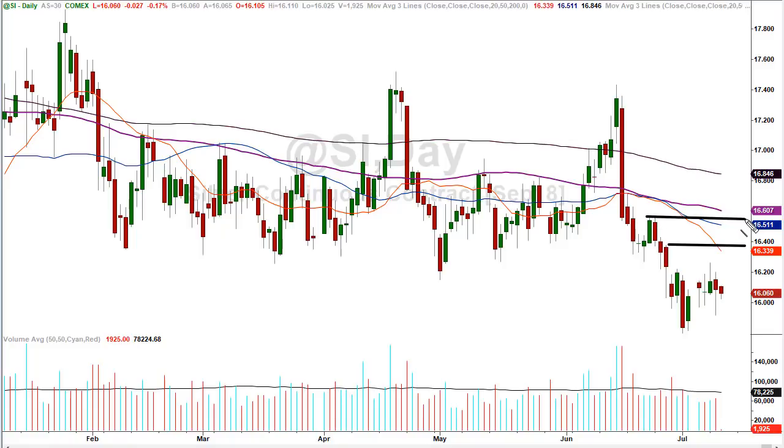More pivots, overhead resistance, also the 50-period moving average, the 100-period moving average, normal garden variety retracements, pivot top, pivot low, and your retracements are in here. So there's really nothing great in silver. The trend is down. It's certainly not up, and there's nothing positive or bullish about this chart.